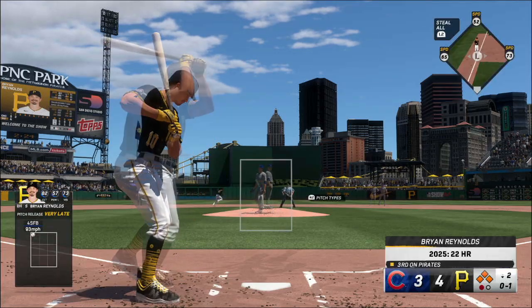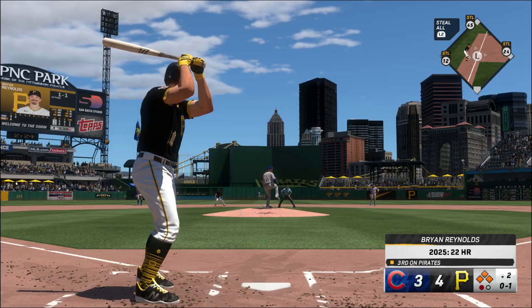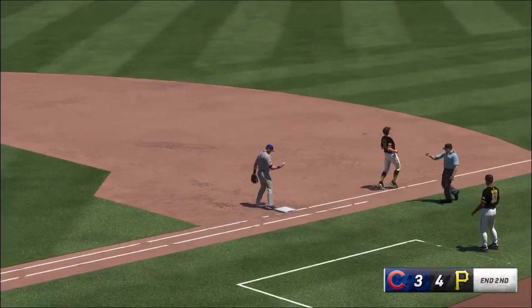That pitch gets the corner, and that is strike one. The last thing he wants is to hit the ball on the ground, but I wouldn't expect many pitches up in the zone. On the ground, could be two. There's one, and that's two.